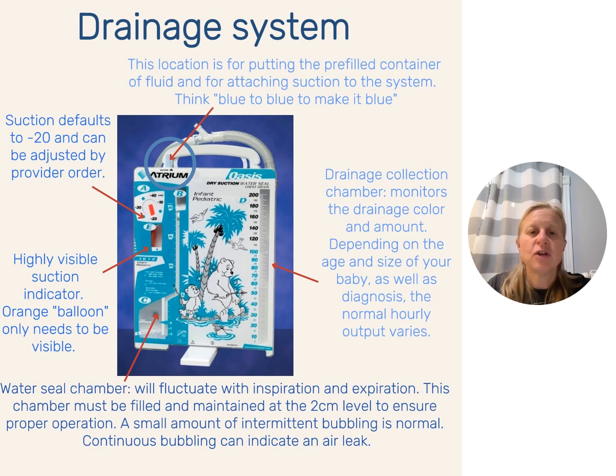Over here is where the drainage collection happens. Now, in a typical pneumothorax setting, you're not going to have that much drainage. So this is going to depend on the size and age of your baby as well as the diagnosis. If you have a chylothorax or a baby with high drops, it is very likely that you would have a lot of drainage output here. But in a typical pneumothorax setting, this is usually pretty minimal.